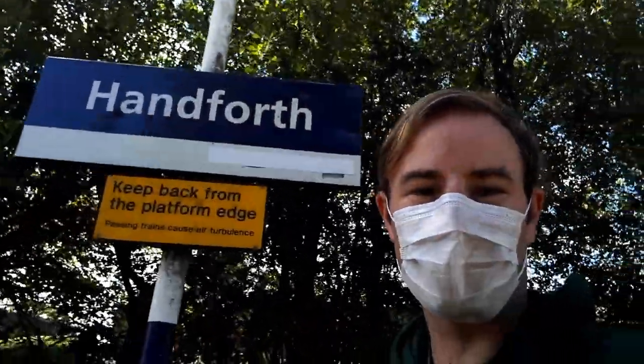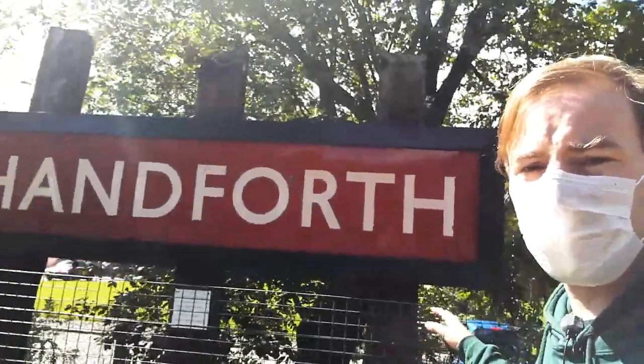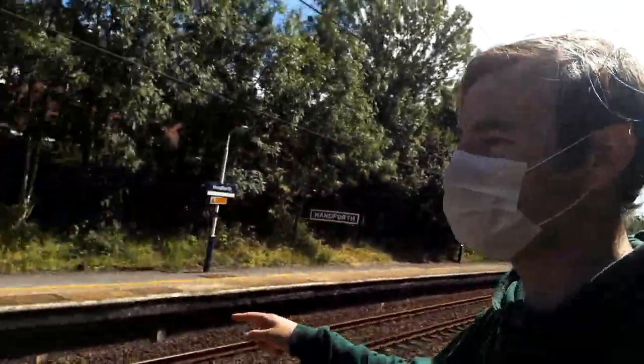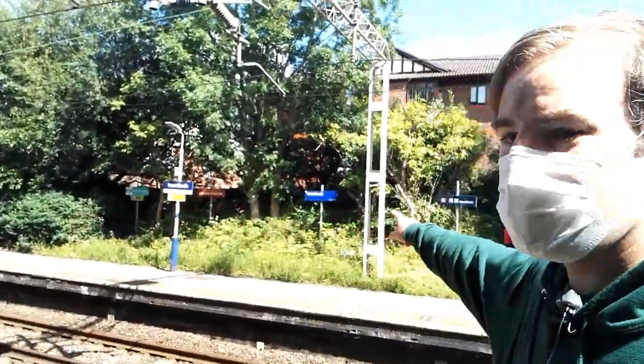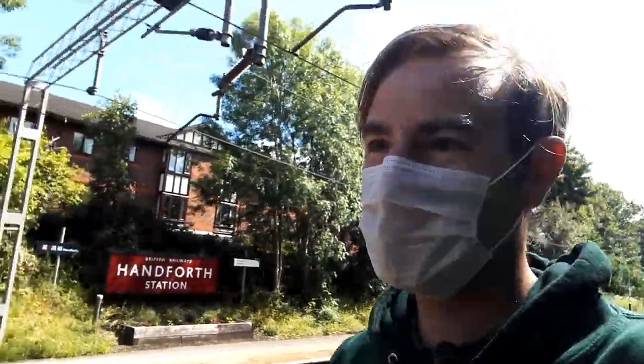So here is the real Handforth sign. Now, if we come along here, we have the traditional London Midland Region red sign of Handforth. And as I pan around, there's another one there, British Railways Handforth Station. Looking down there, the camera's probably not picking them out, so we're going to have to go over and have a look. There's all these different Handforth signs, some really quite interesting and unusual ones.